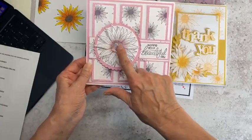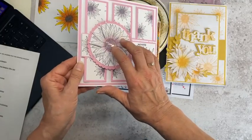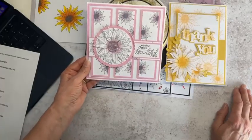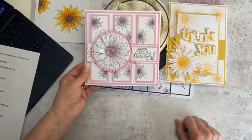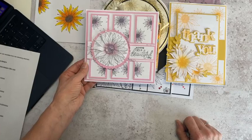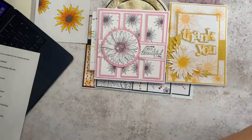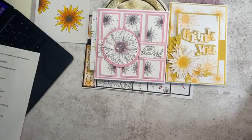Again, I love how she's used, these are like clear domes, but they're just beautiful. And I love the panels with the little ones behind as well. It just ties everything all in so nicely. It really does. And then I've got one from Emma.